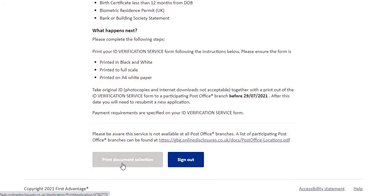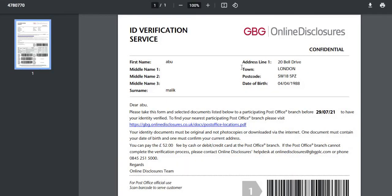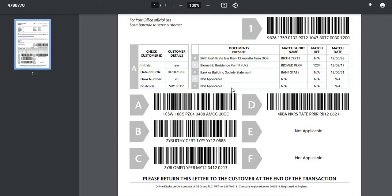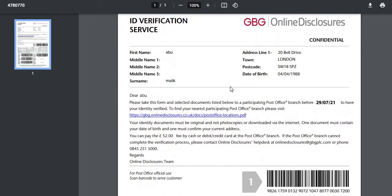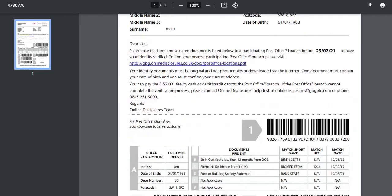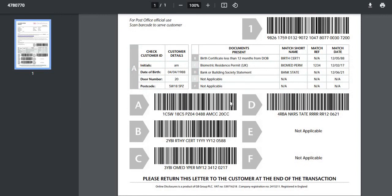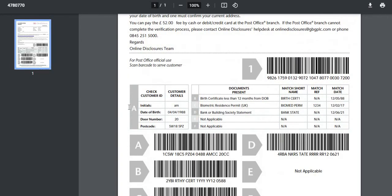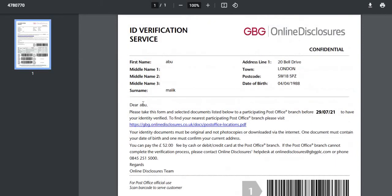If you click on print document selection, it's going to take you over here, and you're going to print this one and take it to the post office with your documents, and just pay the fees. There are going to be some small fees. Then you just wait. They will send your DBS within 10 days, you're going to receive it by post, and they will send one copy to TFL as well.